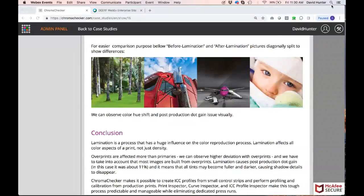Okay, I'm showing a web page here with a diagonal cut on each of these images, showing the effect of the lamination in the process, which in this example is an 11% change in the dot gain. What you're seeing in the upper left side is what the file is expected to look like in a G7 condition. And on the bottom right side is the effect after you apply matte lamination to your G7 corrected proofs or press sheets, which makes the file look bad.